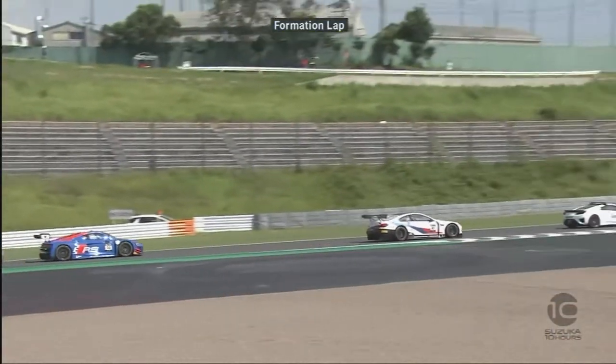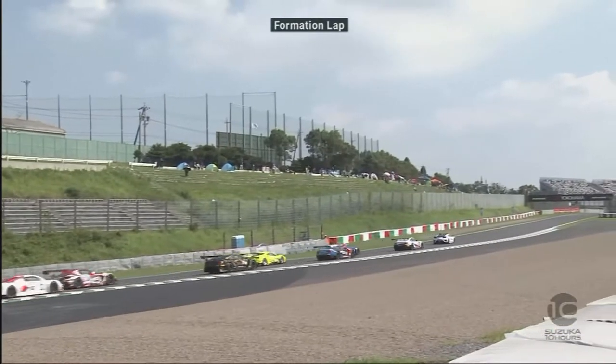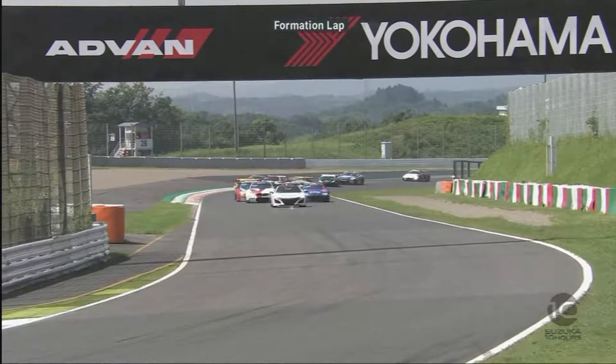Well, the cars are now coming up to the final chicane. There's quite a few of them, so it'll take them a while to form up into the 2x2 grid condition. But we will see that just as they come out of the final chicane.